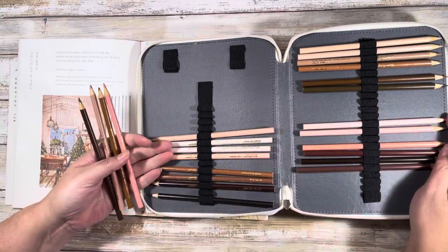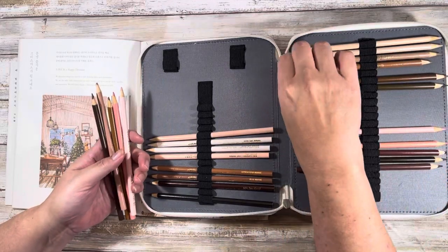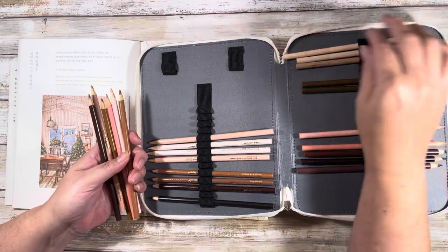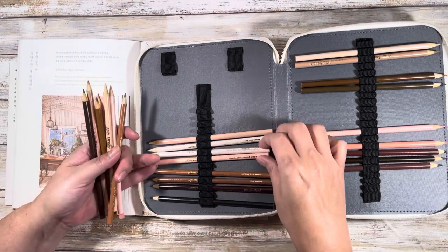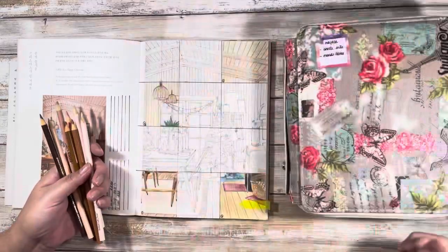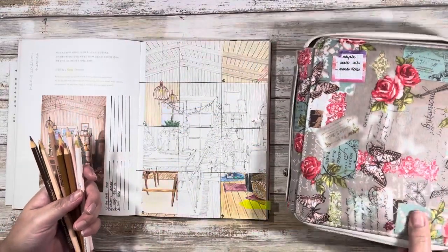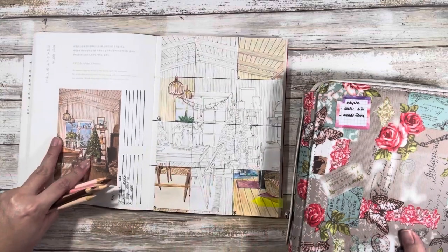So I'm just going to pull some random pencils. We are going to run into problems with this because when I used my Hobeins, I had some greens and some purples. I don't have that here. So it's going to be a different tone. Maybe we'll make this a little bit darker. Let me move this out of the way.